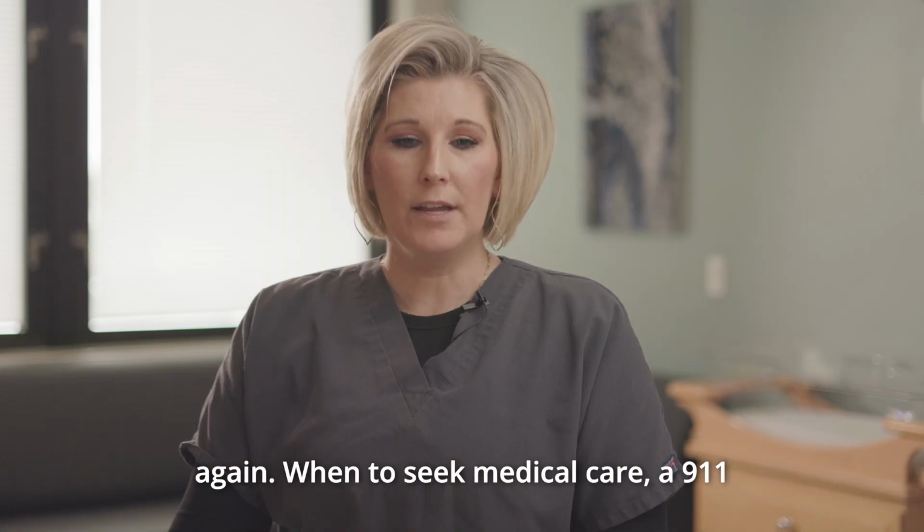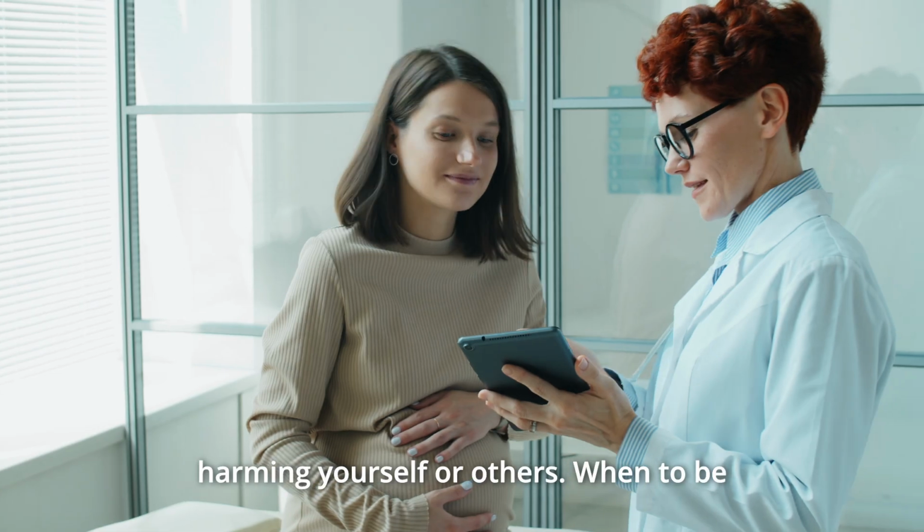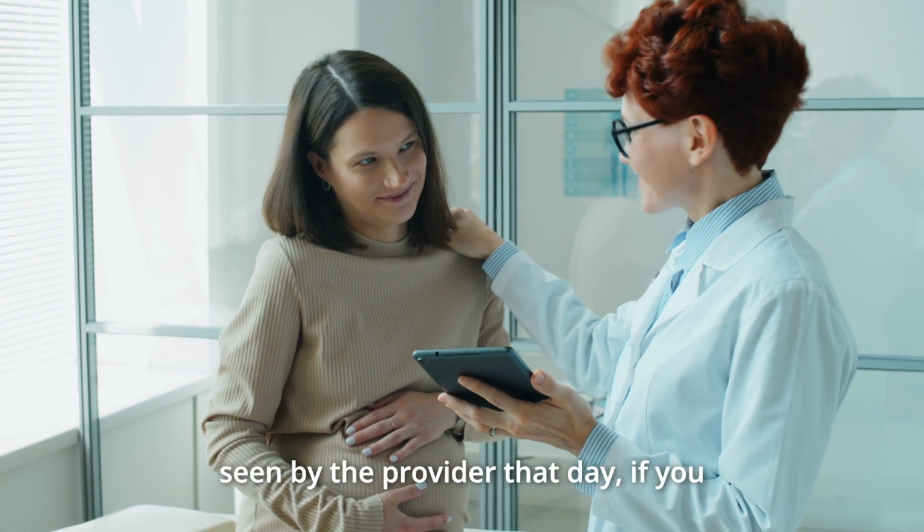When to seek medical care? A 911 call would be pain in your chest, obstruction in your breathing or shortness of breath, seizures, thoughts of harming yourself or others. When to be seen by the provider that day?